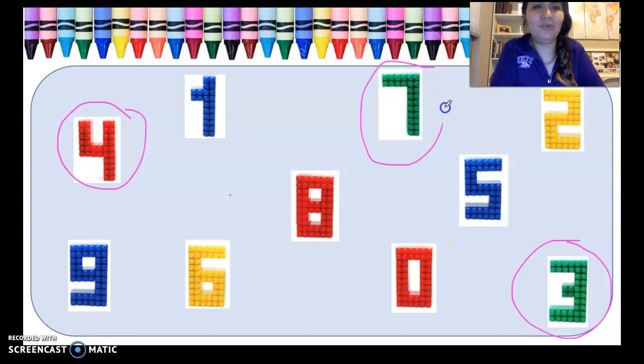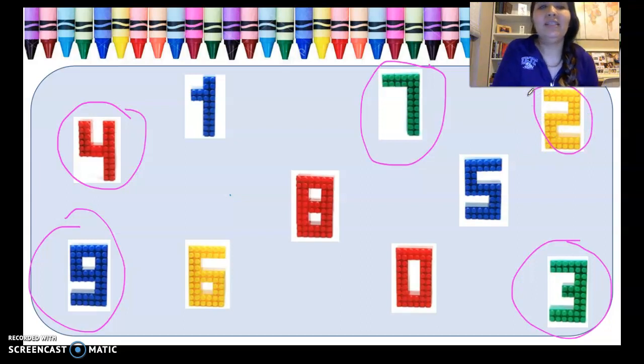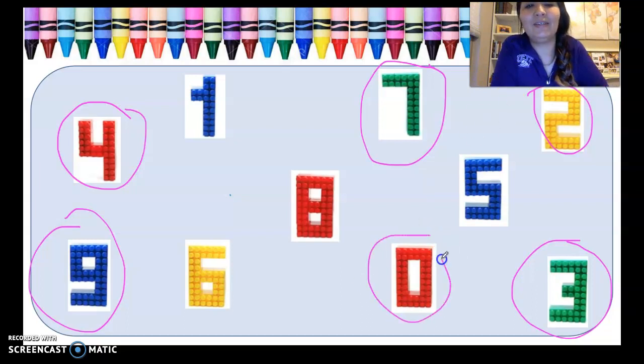Very good. You guys are doing a great job. Can you find number 9? That's good. Good job. Can you find number 2? There's number 2. Can you find 0? Excellent. There is 0. Can you find 6? I see number 6. Good job.